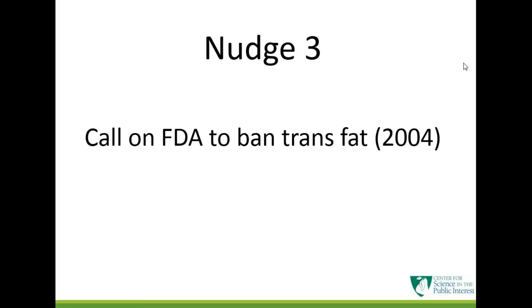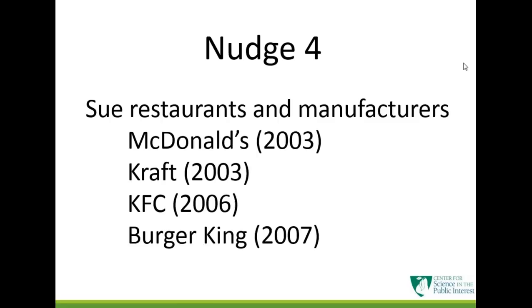And again, the FDA sat on this proposal. It was just instituting the labeling requirement, and so they weren't about to ban trans fat. But remember, trans fat labeling only affects foods with labels. And restaurant foods don't have labels. So we and others decided to go right to the manufacturers in restaurants with lawsuits.